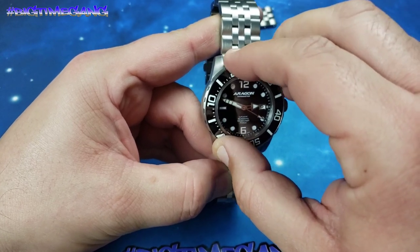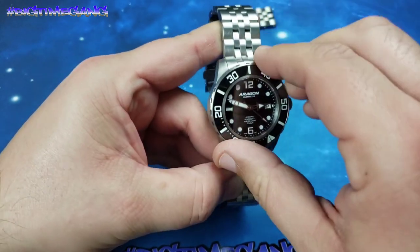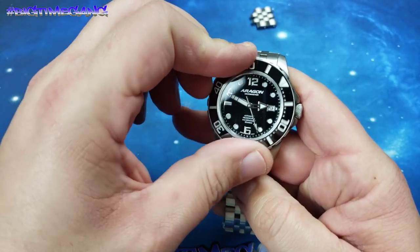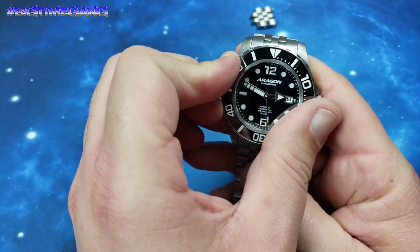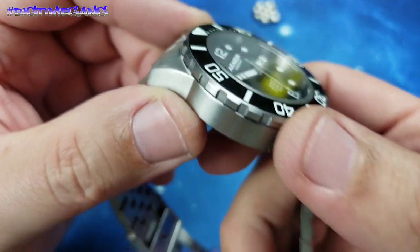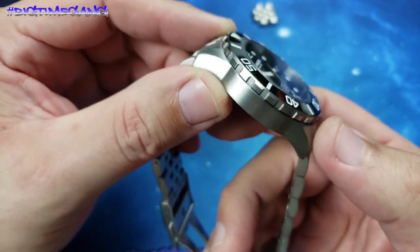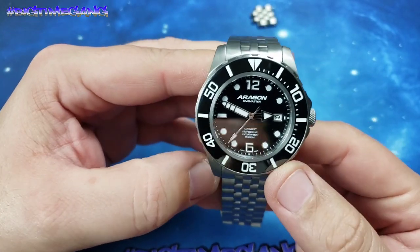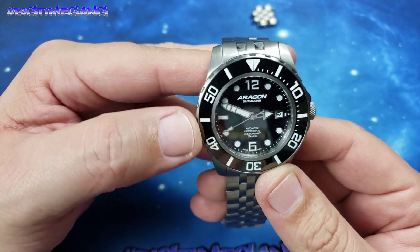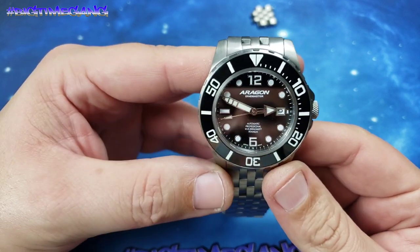A little bit of back play, not much. But for $150, I ain't complaining. But the bezel is very stiff to turn. Now, one thing I do like about this design is that geared bezel. I really like that look. I have an RGMT that has a similar bezel, and it really just looks really good.